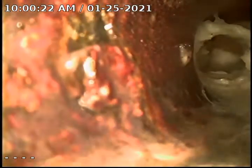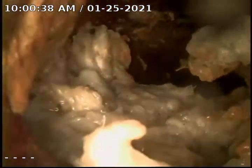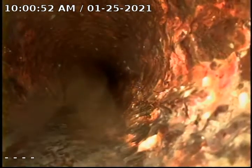And you can see here we have a .45, and we have, you can see a lot of paper here. As you can see, building up at the Y right here. As you can see, we have a lot of scale buildup in the line.